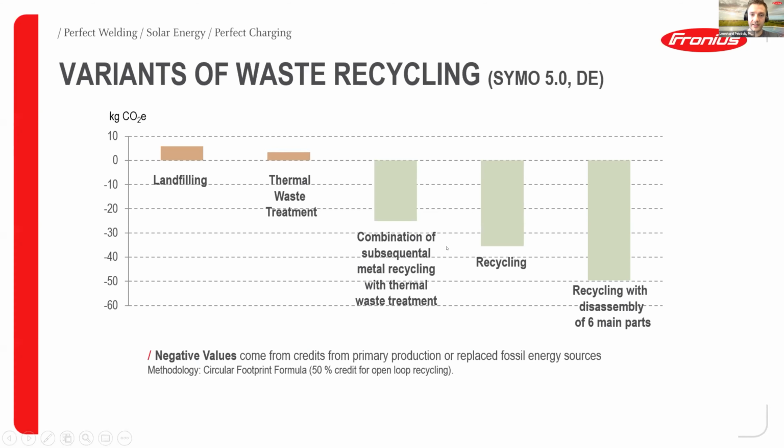From this recycling variant on, for example, this is, as I said, a combination of metal recycling with thermal waste treatment, we generate a credit, an environmental benefit. So very important, that's also a very big lever to recycle products, not only to landfill them or to burn them. Of course, these products have to be recycled.